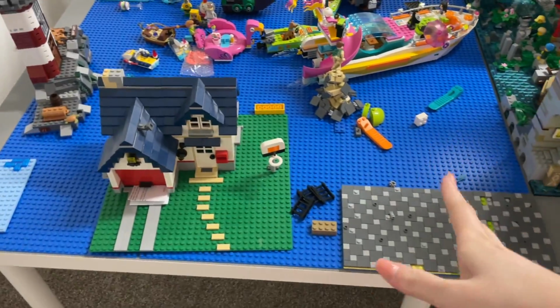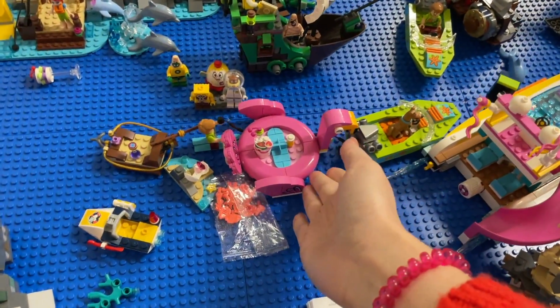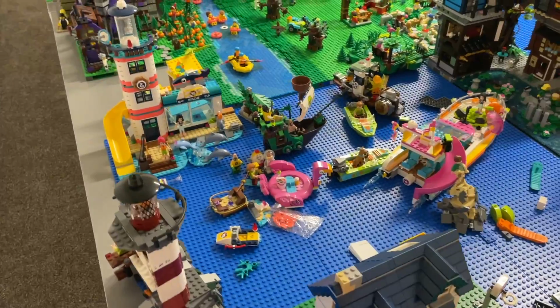Tons of just kind of random stuff. There's just brick separators hanging out there for no reason. Our beautiful little Flamoti hanging out with Scoob. The huge, you know, very normal stuff. So I need to clean a bit of this up, just make it look a little bit cleaner beforehand.